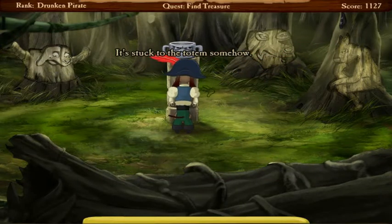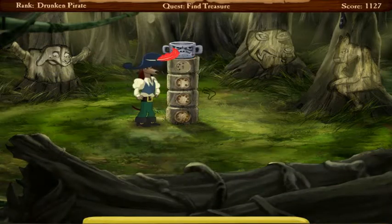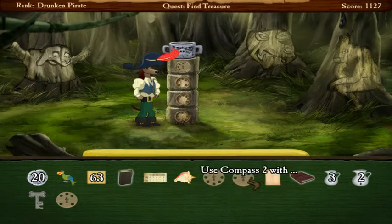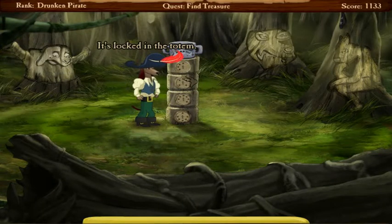It's stuck to the totem somehow. I wonder where Silver Eye's treasure could be. This doesn't seem to fit there. Perfect fit! Nice fit! It fits! It's locked in the totem.